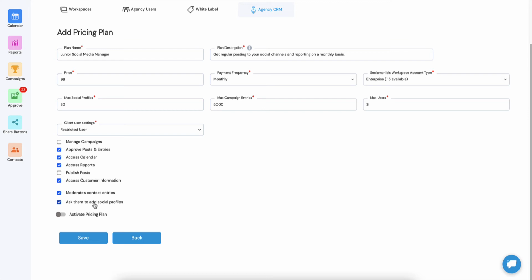Once they're done with that, it's going to drop them directly into their dashboard as the user that we created. So it's going to automatically log them in, and the username and password that they created will be emailed to them, and they don't even need to add that to get to the next step. It will automatically log them in. So that's how this works. Once we've created this user, we're done. We're ready to activate the pricing plan. So everything checked out, and it is live now.